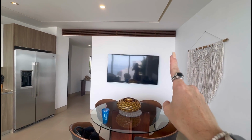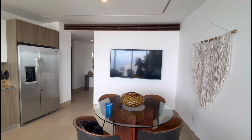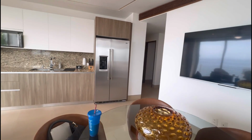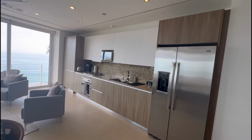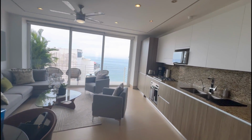And another thing that I wanted to mention, if you look up above here, you're not going to see any of the air conditioners. This is all ducted ACs, so you don't have those ugly mini splits like you see in most of the units here in Vallarta. You've got central heat and air here. It's zoned central heat and air as well.